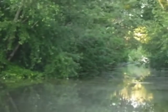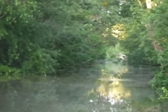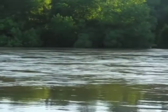Here we are, looking upstream toward the Ironworks Bridge. Turn around and look at the river. It's just racing downstream.